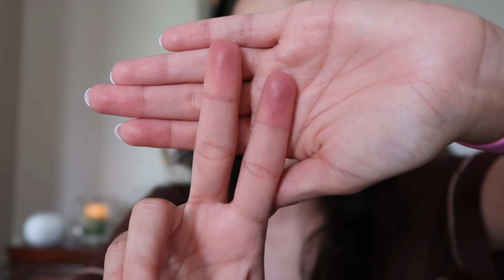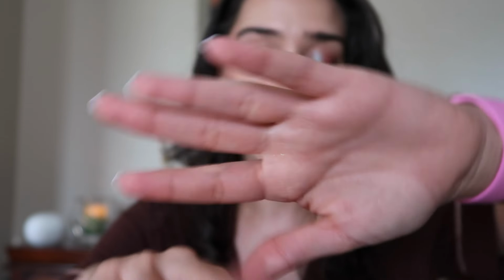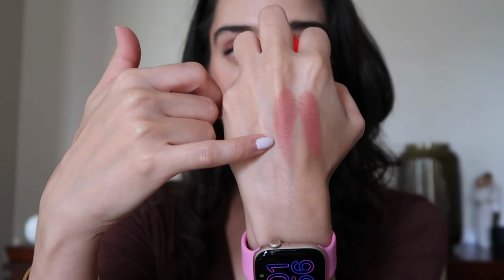Now, I know some of you like to see finger swatches, but here are the finger swatches. Remember, this was original, this is the new. Again, I do not see any kind of difference in the color. Now I'm gonna swatch the new one. Remember, it's right here with the cream.